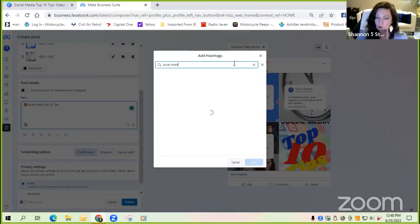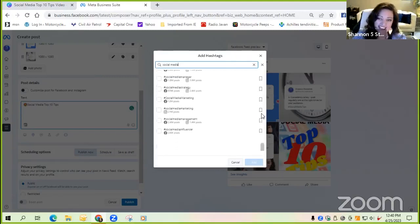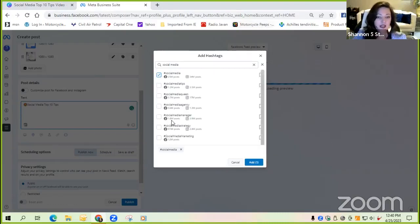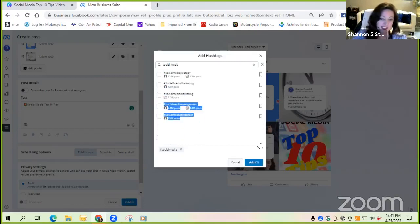Now it's going to give me a whole bunch of hashtag ideas, and it's going to give me the numbers for Facebook and Instagram for that hashtag. So hashtag social media on Facebook has 25 million posts. For Instagram, it has 35 million posts. So that's a big hashtag, okay? That's something I might choose. And then I might also choose a smaller hashtag, right? None of those are what I would consider smaller. Maybe social media management, that's still in the millions, but you would have your choices.